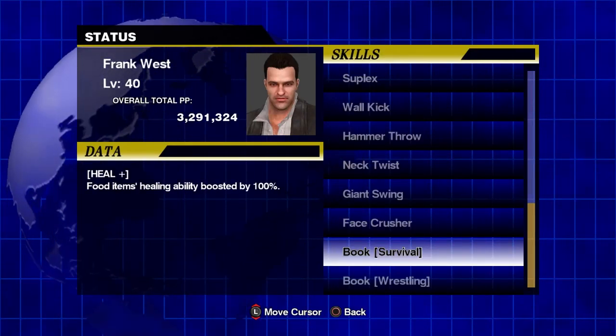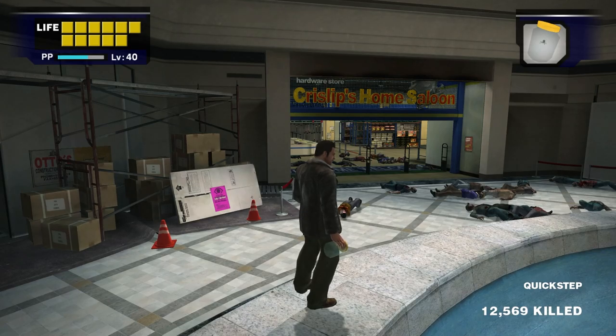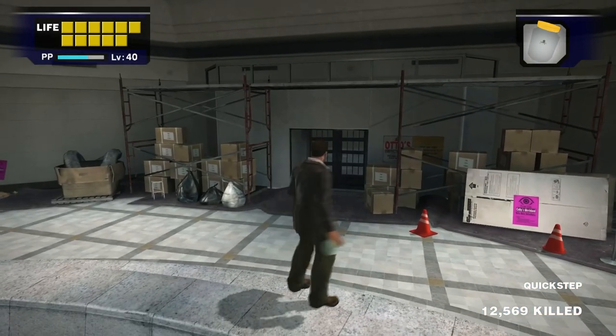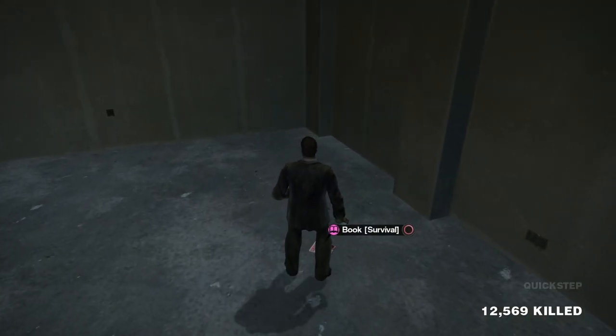Third is the Survival Book. This provides 100% extra healing from eating food. The Survival Book is only available in the North Plaza in the locked store next to Krizlip's Home Saloon. You'll get the key to this store by beating Cliff in the Scoop Hatchet Man.